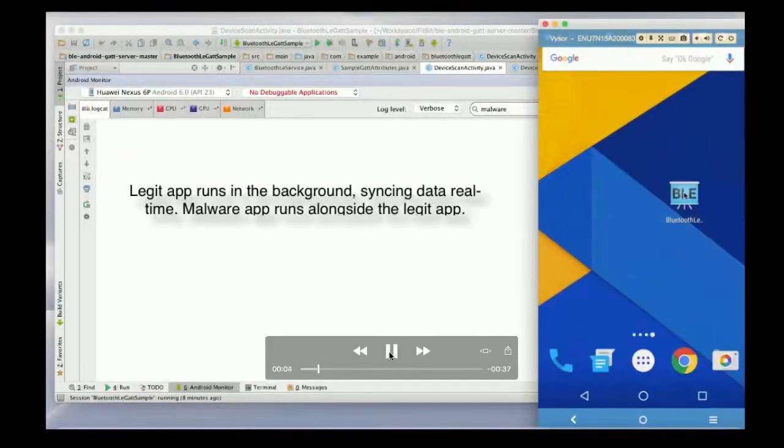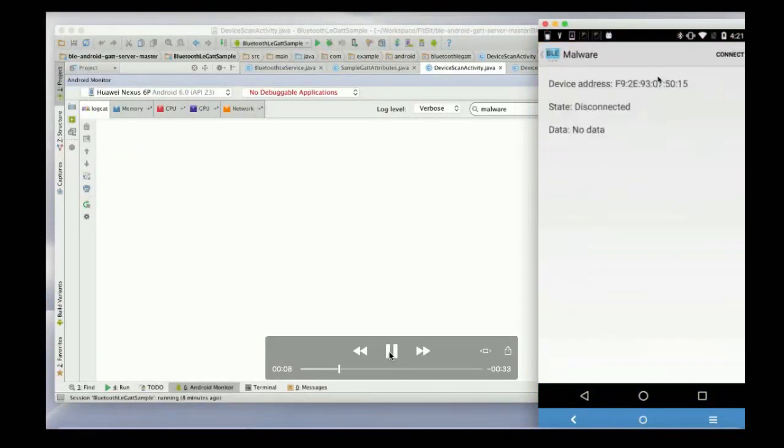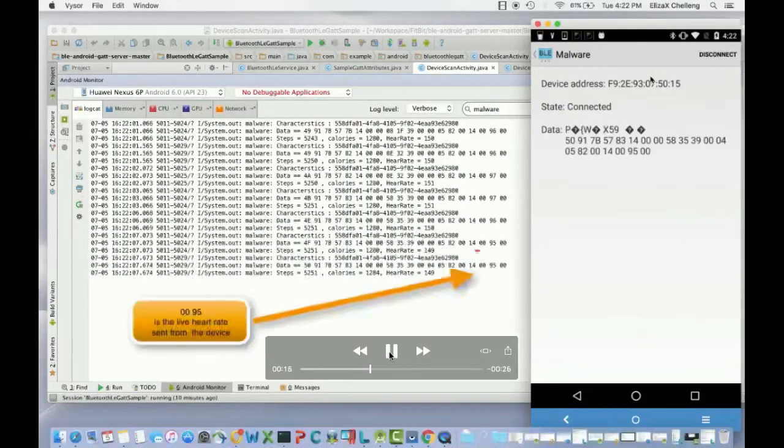So we have the legitimate application running in the background, and the wearable is going through some activity. The user is putting the wearable through some activity, and there are steps and calories, everything that are being counted. Let me pause, the application on the right is the malware application. Now, when we tried to sniff the data and look at the data being exchanged, initially it was all random bits and bytes. We didn't really understand what was being exchanged.